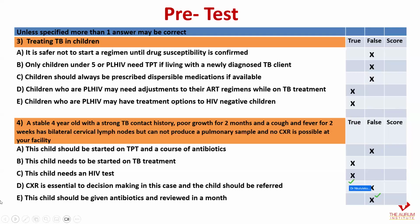So let's look at the answers there. So firstly, is it safer to start?